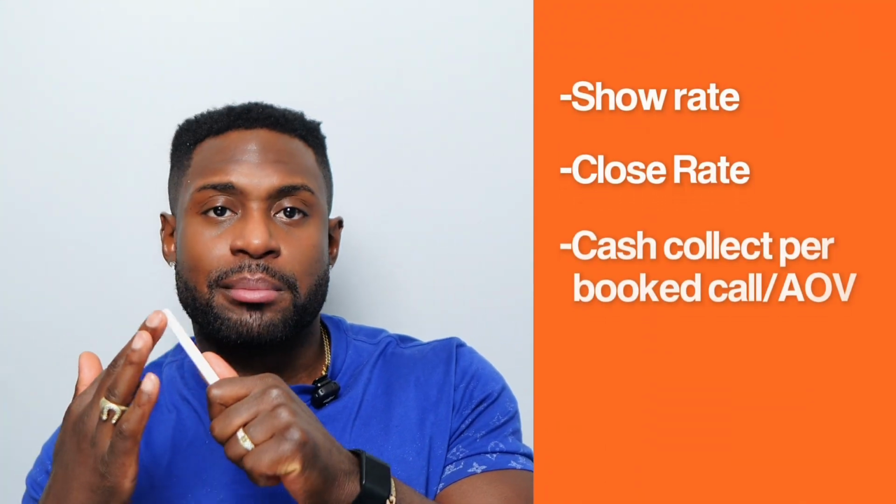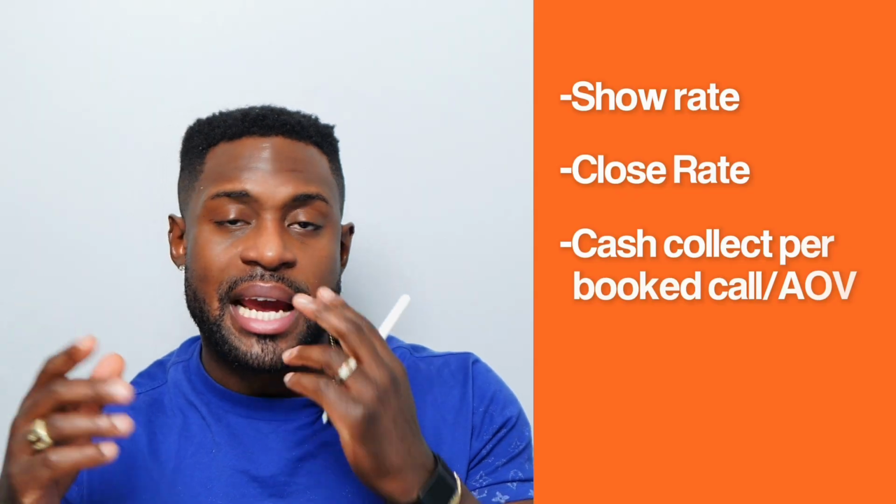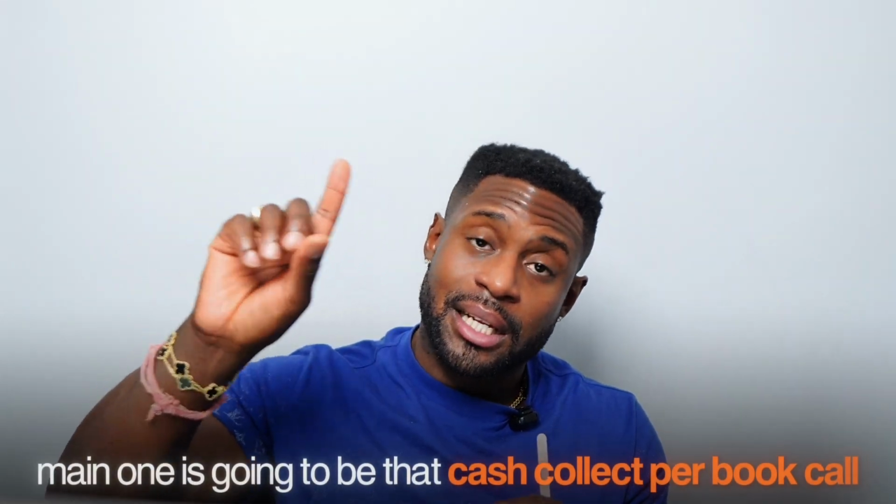Speaking of the KPIs, what we really look for on the sales team is going to be 3 things. It's their show rate, their close rate, and their cash collect per booked call, their AOV, average order value. This is what we're looking for. The main one is going to be that cash collect per booked call.